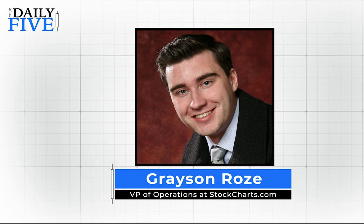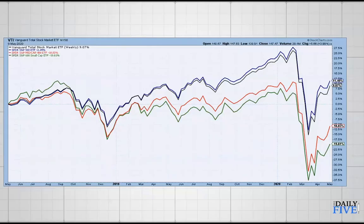So let's get started. First up, I have a chart of 3 different market cap levels. So here we have the S&P 500, which is large cap stocks. We have the S&P 400, which is mid cap stocks. And we have the S&P 600, which is small cap stocks. Now, the key here is that this 2-year chart shows you the pretty substantial divergence we've had between large caps and small caps and mid caps over the last 2 years.